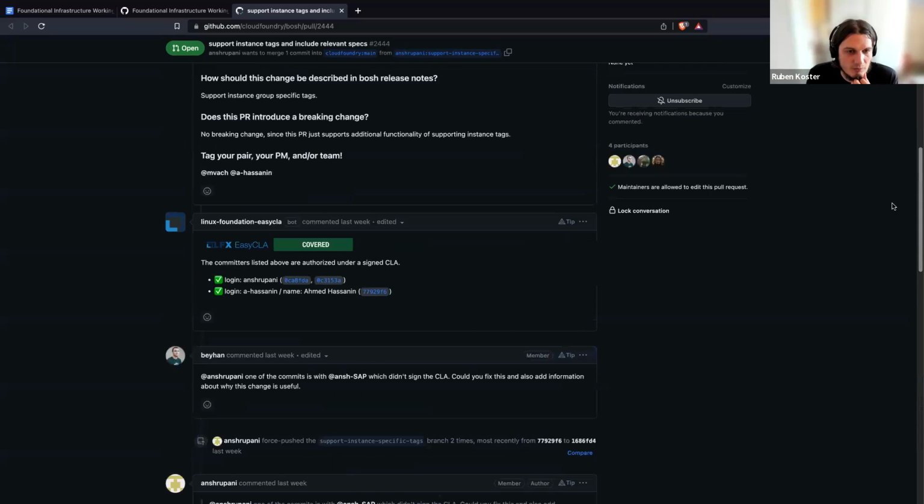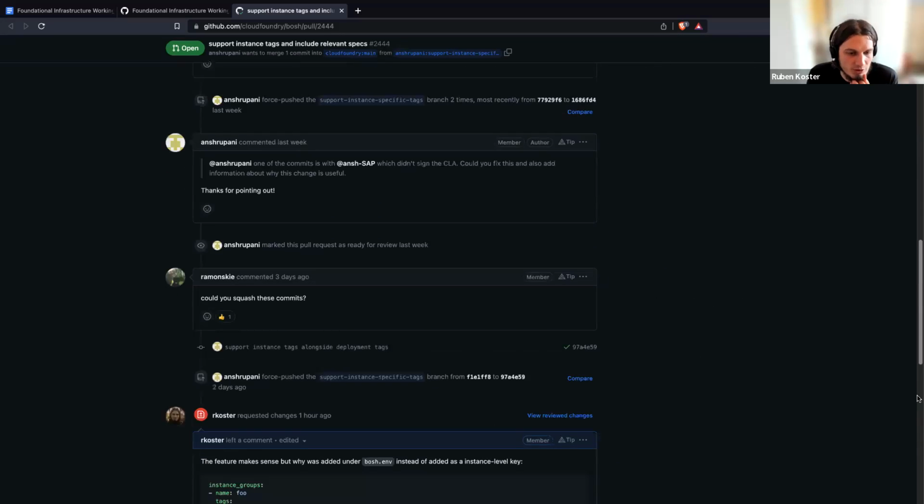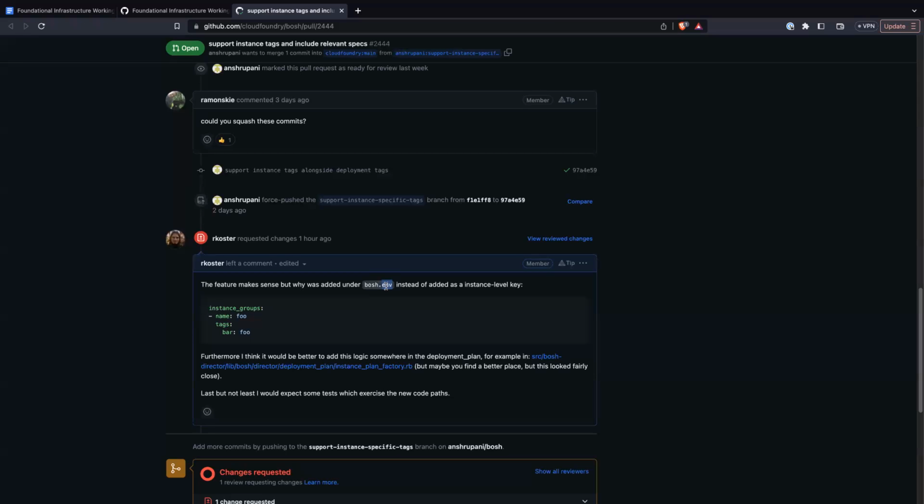But I don't see a reason why, with the tags that are supported through the manifest, the top level ones, and this being about instance level ones, I think it makes sense to do it properly. There's no reason to take a shortcut and try to put it in Bosch env. Conceptually, it doesn't make sense. Maybe it's the easiest way to implement it. That is the reason I could see to do it this way. But if we do it this way, it will stay that way, right? We never have a chance to change that in the future. Yeah, we will validate it. I think that was our first idea, but yeah, we will have a look.